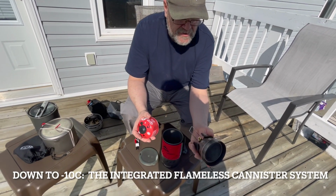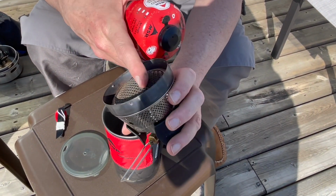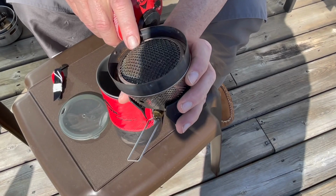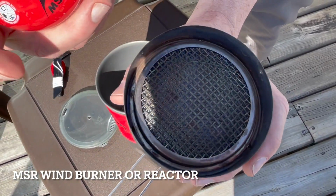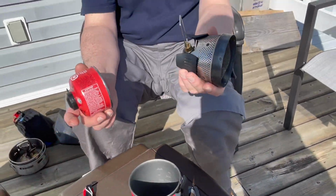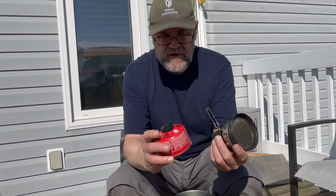This thing is so fast, it seems twice as fast as a Jetboil. And in the wind, it doesn't lose much. Sometimes, in fact, I think with a small wind, it's actually better than with no wind. This MSR has a windless, flameless burner. So that just glows. This little piece here glows red hot, and there's no flame. So it works just as well in a wind as when there is no wind. In fact, you can get almost better temperatures with a little bit of a wind.